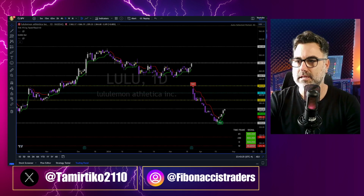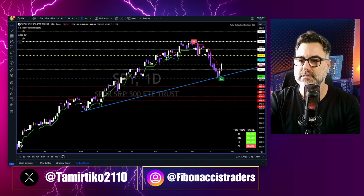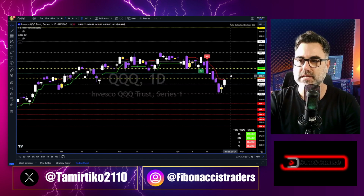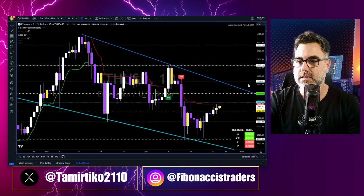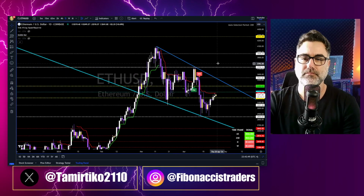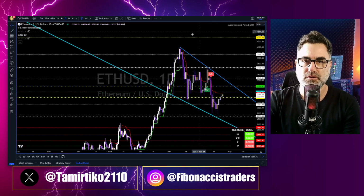Overall, looks like SPY bulls trying to get back in business. Now let's see continuation inside the yellow zone. QQQ with 1.5% to the upside. Also, let's see continuation inside the yellow zone. Bitcoin moving sideways. Ethereum moving sideways. But overall, it looks like the pullback for now has stopped and bulls are trying to gain their respect back.